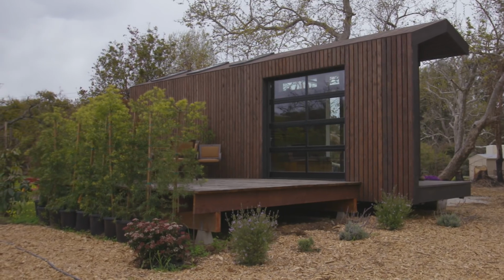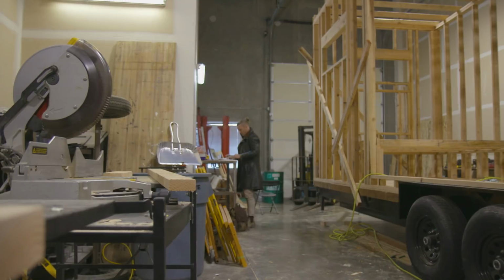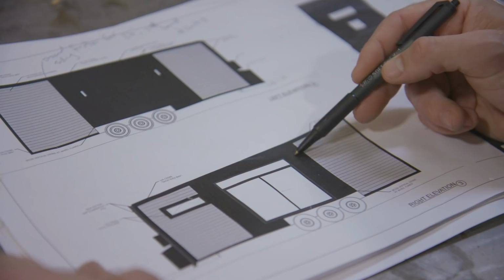My name is David Latimer. I am the CEO and founder of New Frontier Tiny Homes, and today we're going to look at the Orchid Tiny Home. Can you tell me about how you got started? I came across the tiny house movement, and it's just a confluence of a lot of things I'm passionate about. Design, also the do-it-yourself ethos, sustainability.